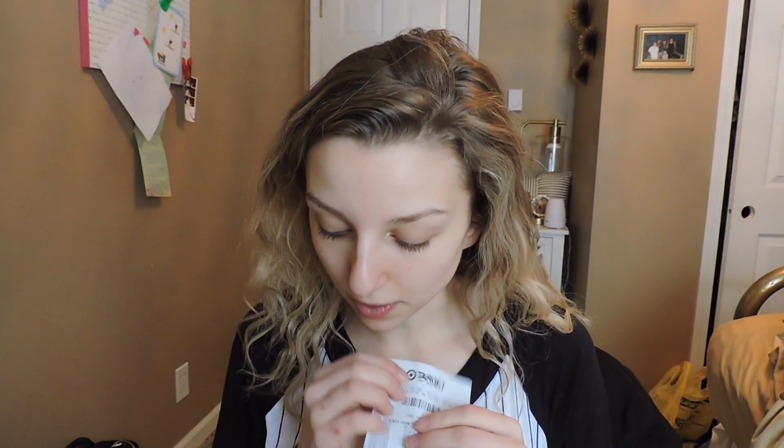I got all these products from Target just because I feel like all of Target's products are usually like 3 or 4 cents cheaper than every other drugstore that I go to. I don't know why, but that's especially true online. I got a full face of Maybelline products. The only thing I didn't get was a primer, just because I don't use primer anymore, so I didn't really want to waste my money on buying a new one whenever I already have this one. And this is actually the only series that they had at Target.